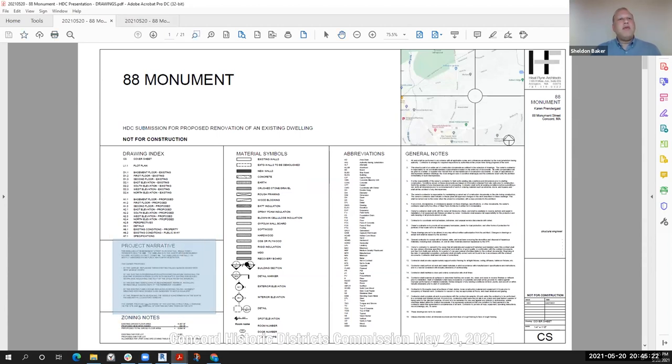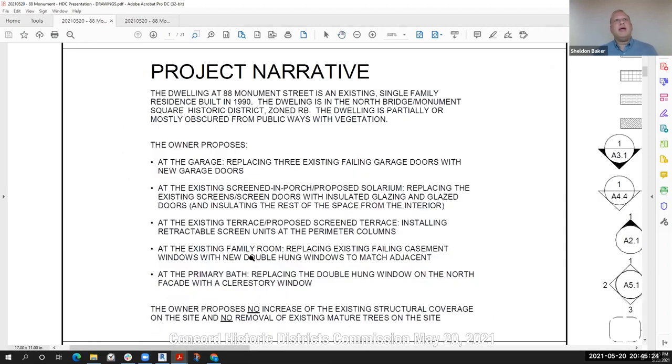So this is an existing dwelling on Monument Street, a single family residence built in 1990. It is not a historic structure, but it is in the Northbridge Monument Square Historic District. And we'll walk through in the drawings the proposition just as they were listed now.